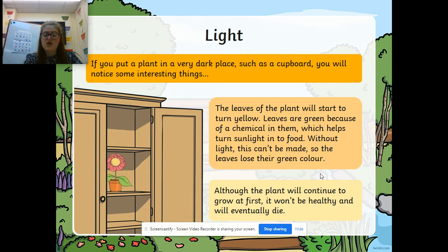And then further on, the leaves of the plant will start to turn yellow. Okay, so leaves are green because they've got a chemical in them which gives them the green colour, and that helps them turn all that light into food for the rest of the plant. But without it, the food can't be made, and that's when they start to lose their green colour. So although the plant looks like it's growing, it's not going to be a healthy plant because it's very, very thin. The leaves aren't making the right food, and eventually it will die.